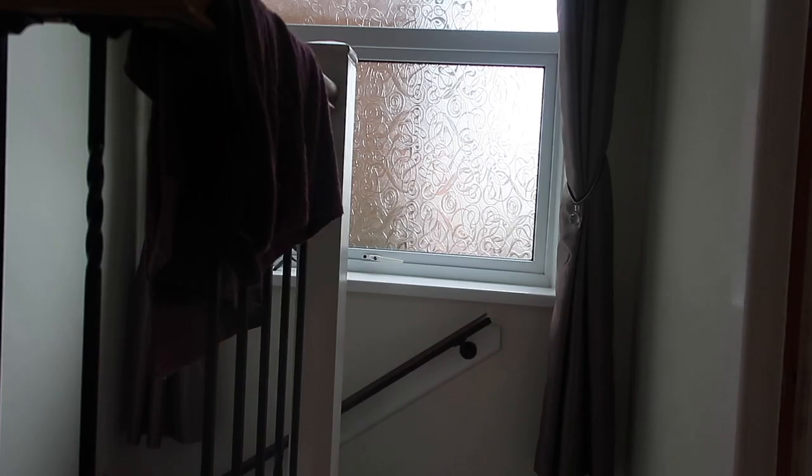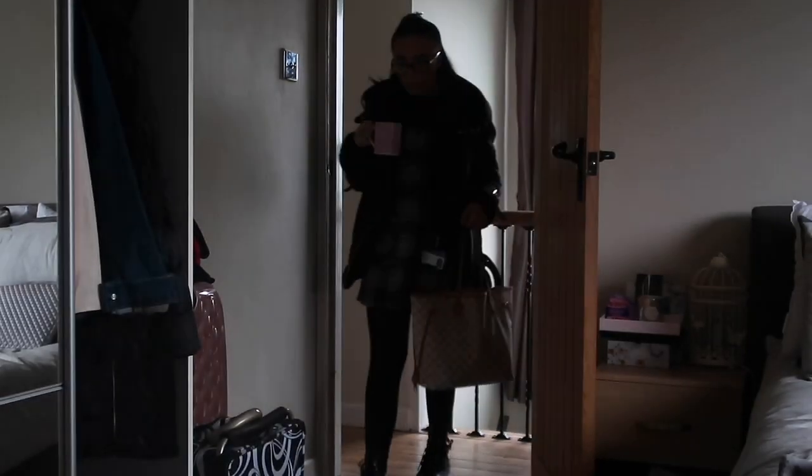I will then make my way upstairs, of course with my cup of tea in hand, ready to unwind and prepare for my evening. Although my coat is super cosy and like a teddy bear, I cannot wait to take this off as well as my work clothes and get into some comfy pyjamas.